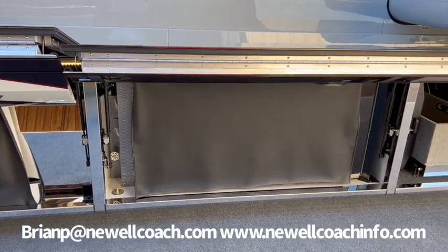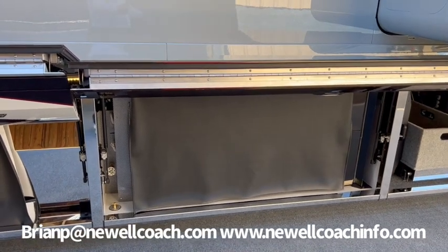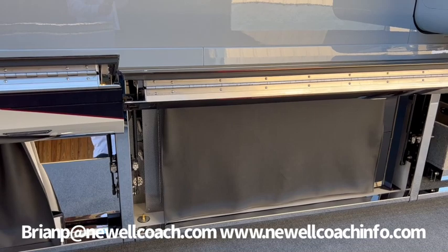This is a 50-inch television on a powered arm. It swings out to your desired viewing angle. And then behind that are the holding tanks, pumps, filters, and AquaHot.